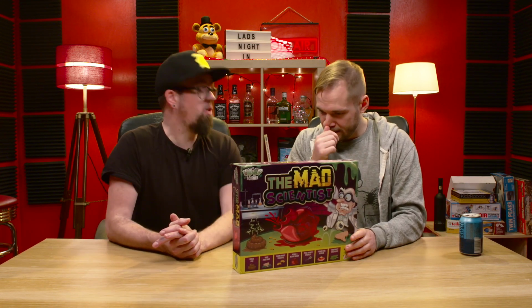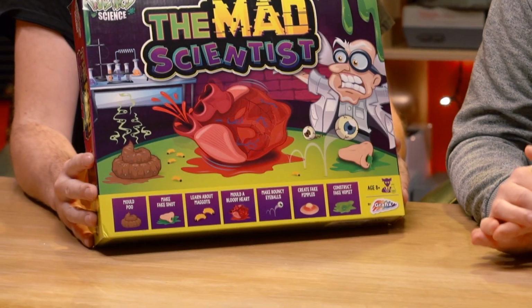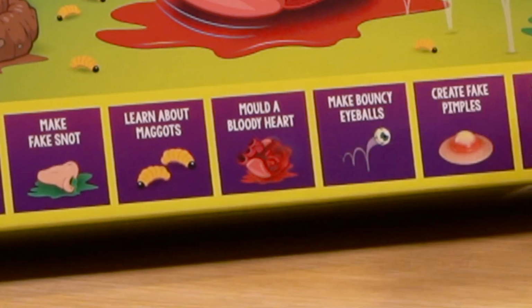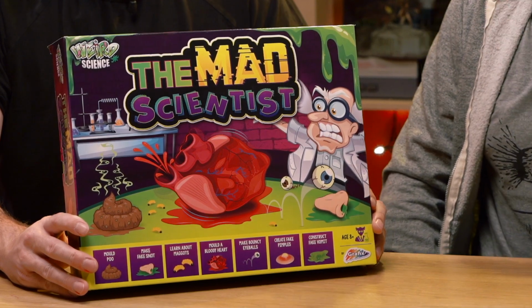I am sold. And this has got some of mankind's greatest science experiments included. Why, you can make a mold of a poo. You can make fake snot. That's the nasal mucus. You can learn about maggots. Now, we're not sure what that means. Can you make a maggot? You can make a human heart, which sounds like... Here's the illustration. Say human, it just says bloody heart. This scientist here, does he look like he's happy with this product? He looks horrified by it. Canz, I think it's quite safe to assume that he is the mad scientist.